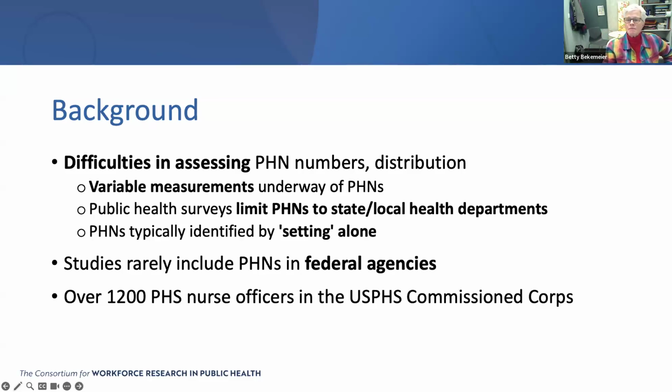So public health nurses have thus typically been identified by setting, in particular, by setting alone. And that really doesn't say much about public health nurses in terms of their practice or to guide workforce planning efforts. And then finally, studies rarely have included public health nurses in federal agencies, such as the U.S. Public Health Service Commissioned Corps, where there's over 1,200 Public Health Service nurse officers serving as part of the governmental public health workforce.